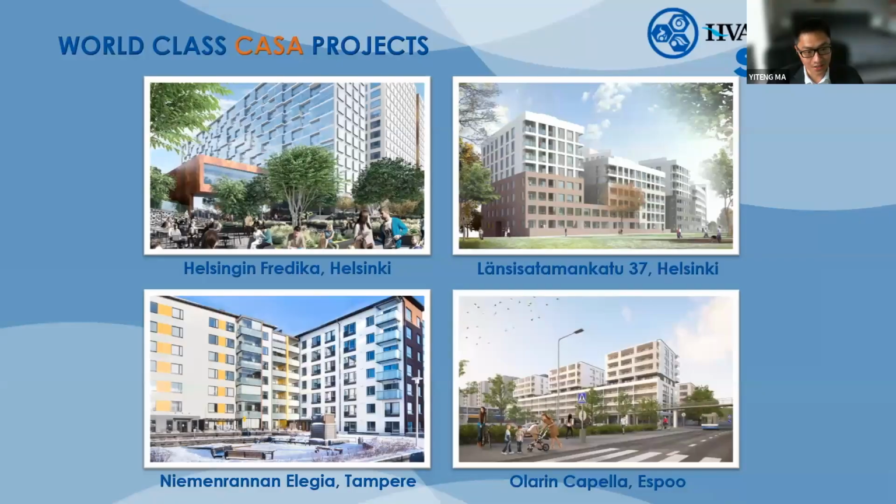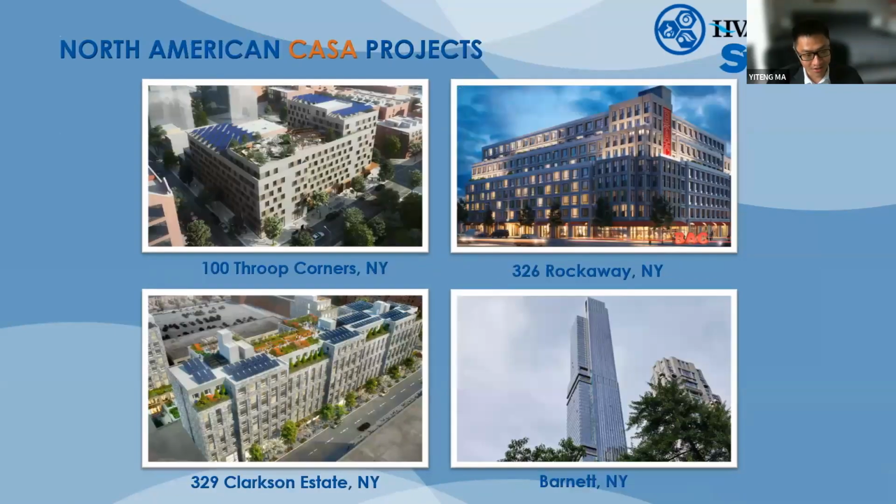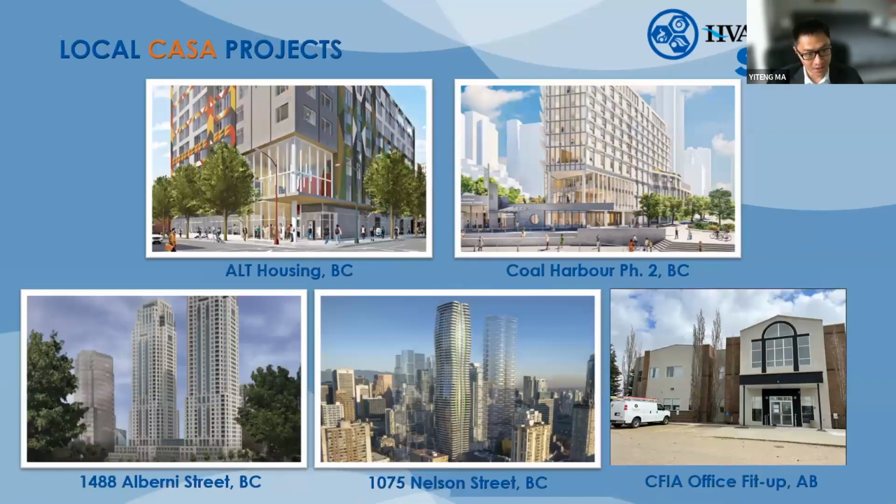So here are some world-class CASA projects. These are project examples from Europe where CASA is installed in Finland, where the weather can get pretty cold, as here in Edmonton, right? And also some North American examples. Those are some projects that we have in New York and some local projects in BC. The last picture shows a project in Edmonton, which is the CFIA project. This is also the first CASA installation in North America. I do believe the startup date was April 19th, but Rodney can comment on that, which was last week. And the expected building occupancy is going to be the week of May 1st, 2023. So this is a pretty fresh local CASA project.